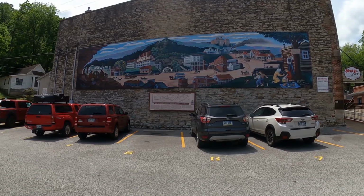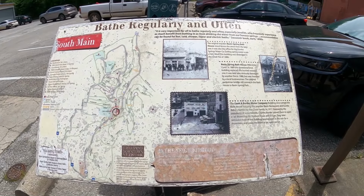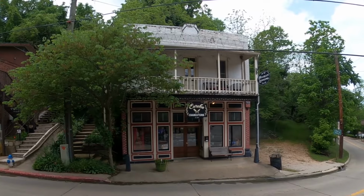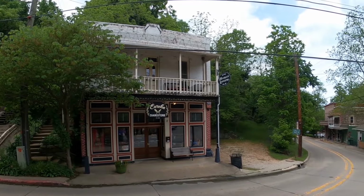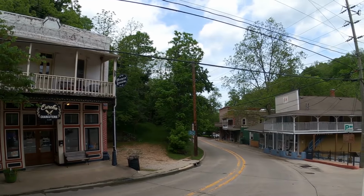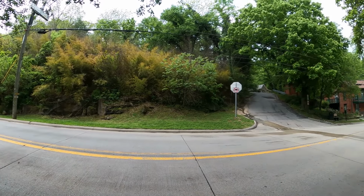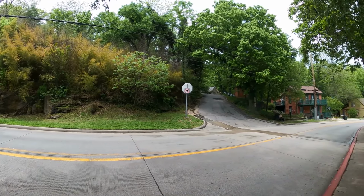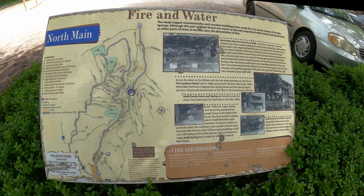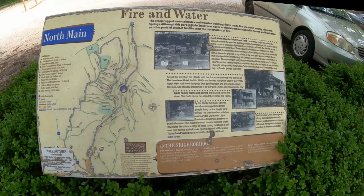There are really some great murals around the town, just like the one you saw on our thumbnail. And the bathing regularly and often was a big thing. That's where all these springs came in, and one of the reasons this was a great attraction for people. There was a giant hotel on that corner that burnt down in the 1990s, but there was a major fire in the 1890s that took out a lot of North Main Street.